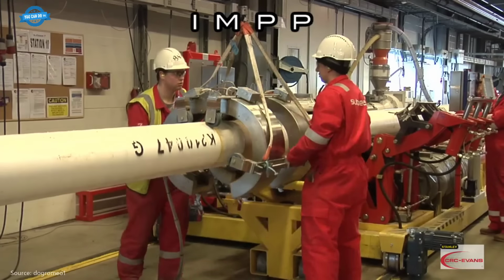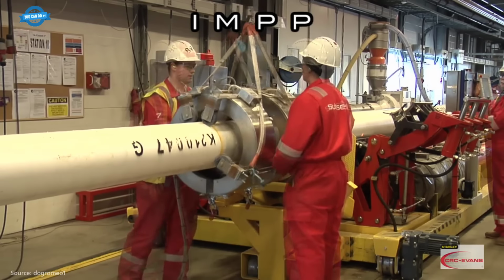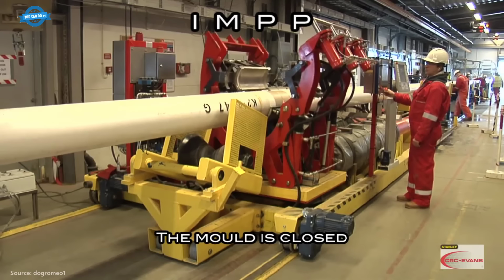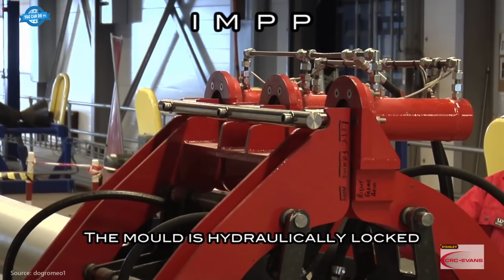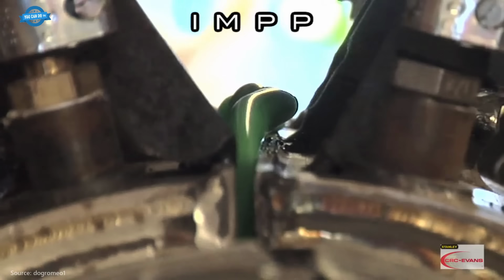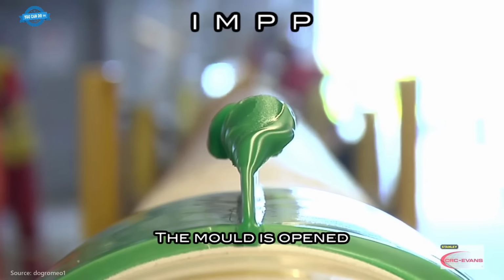Injection molded polypropylene coating. The extruder deposits a polypropylene coating over the weld. A controlled radiant heat process prepares the factory-applied coating for bonding. The radiant heat coil is removed, and the injection mold is positioned.